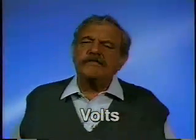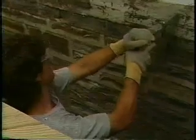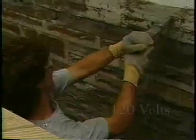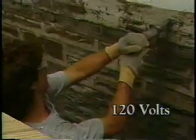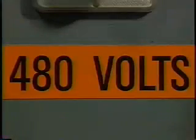Volts is another word we hear a lot about. Volts measure the force behind the current that is flowing. In North America, most power tools and household appliances run on about 120 volts. Equipment requiring more power often operates on dedicated lines. Like amps, the higher the voltage, the greater the danger.